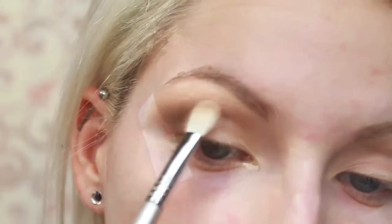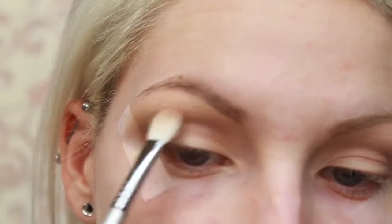Then of course, blend that out. I'm taking a little bit more of that Naked shade on the 217 just to blend over those edges.